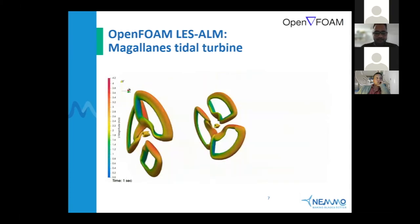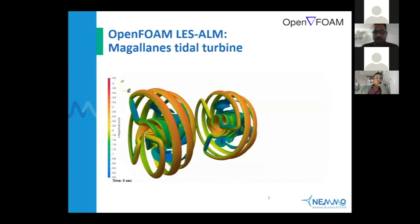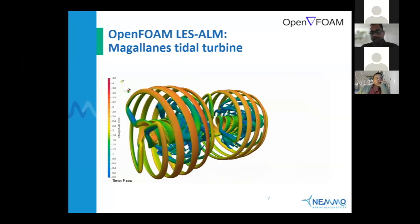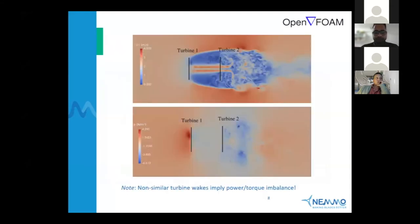Since the distance between the upstream turbine and the downstream turbine is approximately one diameter, which is 19.5 meters, there is indeed an effect of the first turbine on the second turbine. To have a closer look, I took a slice over it. As you can see, the flow field experienced by turbine one, the upstream turbine, is not exactly the same as that experienced by turbine two, the downstream turbine.